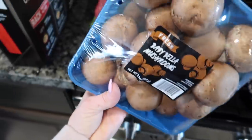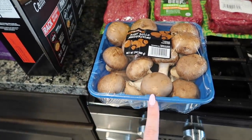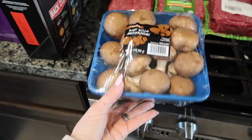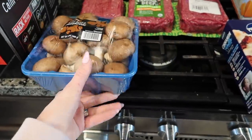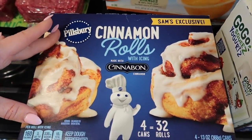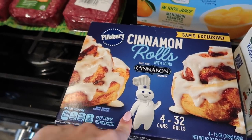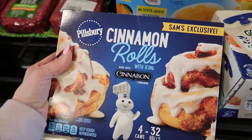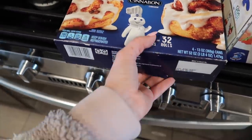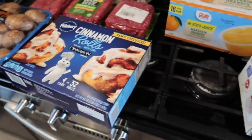Also got some baby Bella mushrooms. I have this recipe that I love making. It's mushrooms and onions with this super low calorie noodles, and I thought it sounded really good, so I picked up some mushrooms so I could make that this week. I thought these looked really good for the kids as maybe a dessert or on the weekend for breakfast. Cinnabon cinnamon rolls. It says it's a Sam's exclusive. It comes with 4 cans, so that'll be good for us because we typically have to make 2 at a time, like 2 rolls at a time.